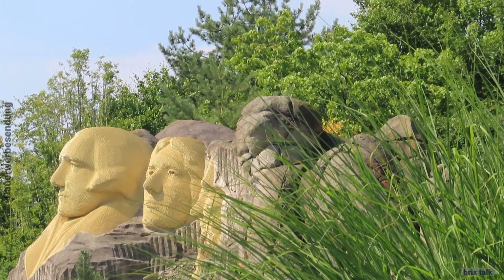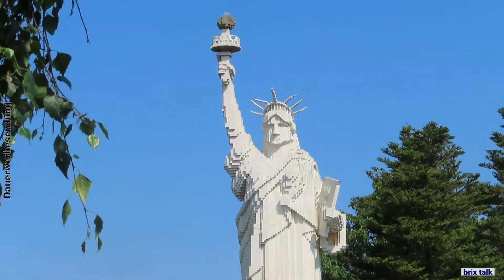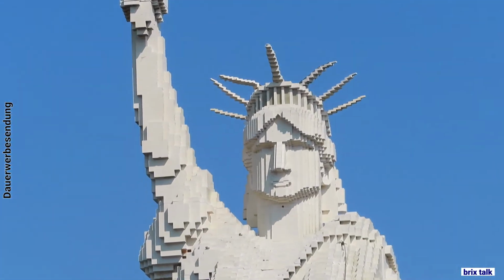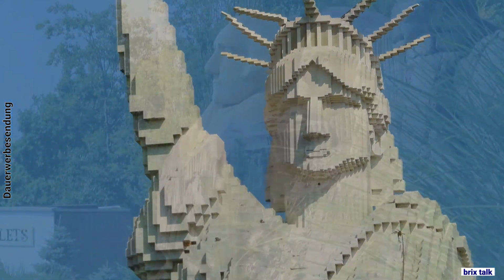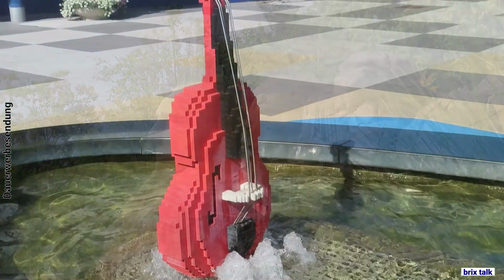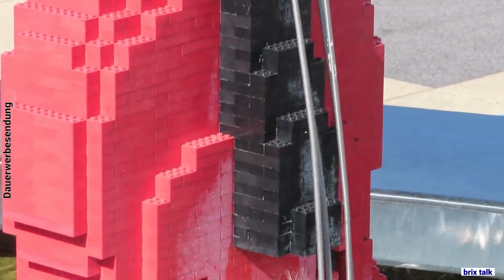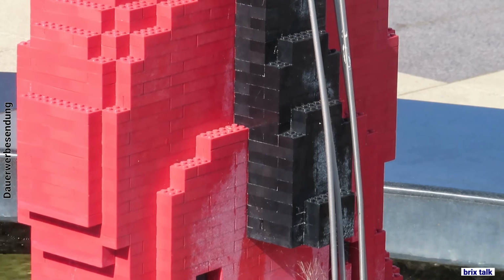There are only two things that are true. One, the Statue of Liberty does have a face. And two, color variations are real.